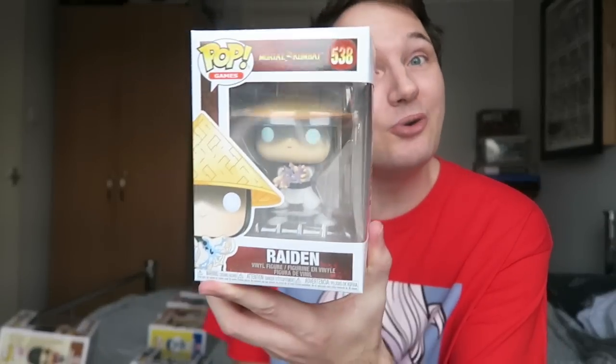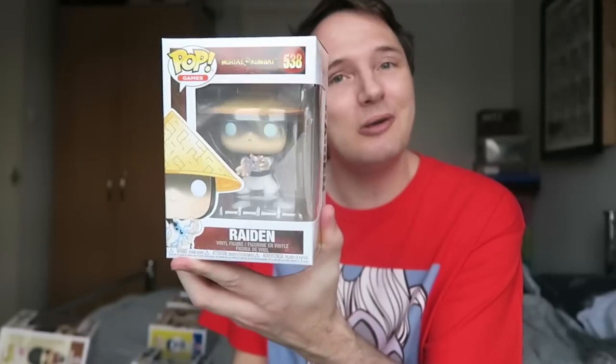Another board game, Monopoly. This is one of my favourite figures. Mr. Monopoly is so cool. This is a great figure. And another game, Mortal Kombat, a video game. I grew up loving Mortal Kombat 1 and 2 and Street Fighter. I'm kind of hoping that I eventually get hold of a Ryu, but all the ones I've seen are quite expensive. So it would be just cool to have.